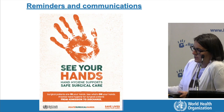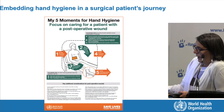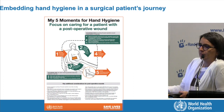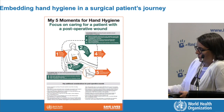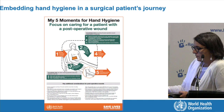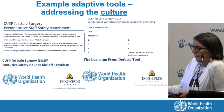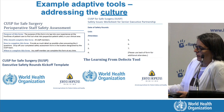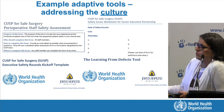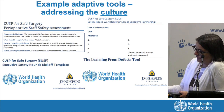Reminders and communications, this is an example. You know that we did the focus on surgical site infection prevention last year. And this poster, I hope you have it in mind and you use it, because this is the 5 Moments adapted to wound care. Using various tools to address the culture in the surgical services. Again, we don't have time to go into details, but we have tested some tools and are using some tools specifically for those surgical services.